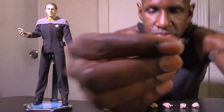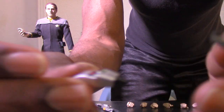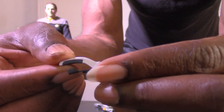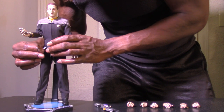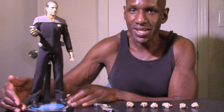Then the next accessory that comes with the EXO-6 Data figure is his phaser right here. And of course it even has a holster with a magnet on it. So I think that's cool. And here's the actual phaser itself too. Then you can actually even holster it. Of course, you can choose wherever you want to put this. I'm trying to find it. And the holster for the phaser is actually right there. You just got to make sure the magnet is lined up with the sleeves. So that's how it actually looks. I really do think this is awesome.